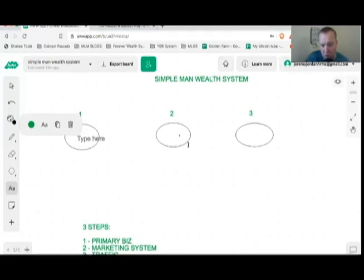These can be interchangeable, but what I want you to understand is there are three key elements. The elements should stay the same if you want this to be a perpetual machine, a well-oiled machine. There has to be a main business, a marketing system, and a traffic source. No matter what they are, they can change. But just follow, this is exactly what I'm doing.